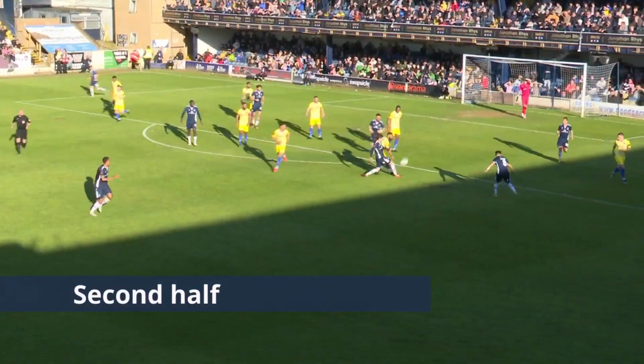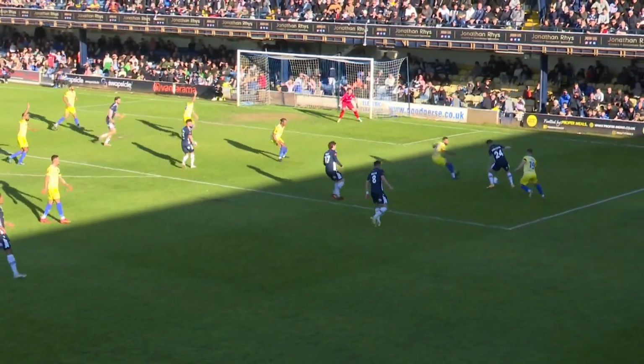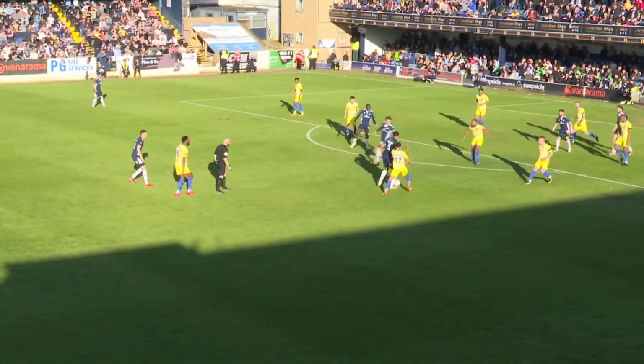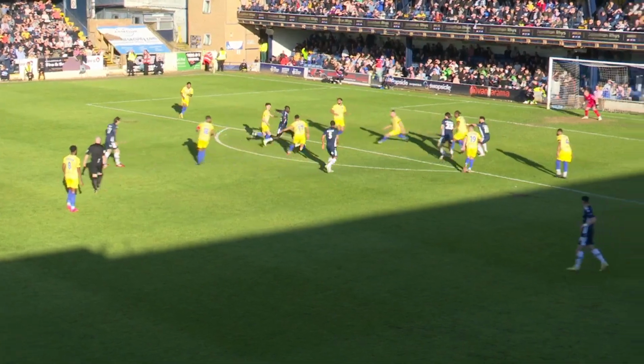Trio at the far post, wasn't he? He got the final touch on it, but he's got it again, Jason Demetriou. Inside the box, trying to link up on the edge of the area and can't bring Miley in on it. Southend still keeping the pressure on.